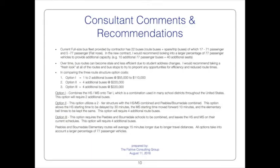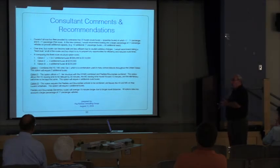I would recommend in the next bus contract going to more 77 passenger buses. The flat nose buses, even though there's greater capacity, their turning radius is similar to a 71 passenger. So if a current bus can maneuver down the streets without any issues, the flat nose 77 would also be able to do that. Just as an example, if you went to 10 additional 77 passengers in the next contract, you pick up an additional 40 seats. You get 1 extra row basically in the 77 passengers. So for high school and middle school, you pick up 4 additional seats per bus.